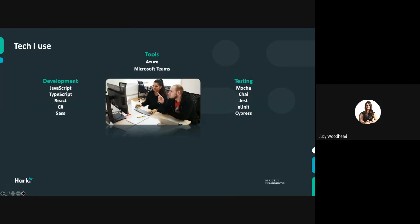So here's some of the tech that I use on a day-to-day basis. On the left, it's all the development stuff. So JavaScript and C# are my main go-tos. Then some tools in the middle, and they might sound a bit alien, Azure and Teams, but these are all part of the way that we work and how we delegate work to each other. And it's actually really important. We're all heavily dependent on using these tools.